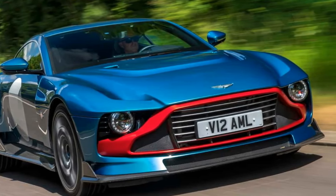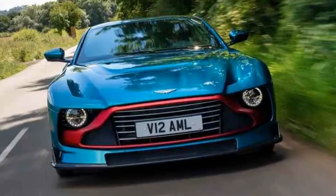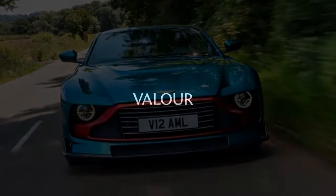5. Driving modes. The Valour offers adjustable drive modes, allowing drivers to tailor the car's performance to their preferences. The most aggressive mode, track, unleashes the full potential of the powertrain, while other modes provide a more relaxed driving experience for everyday use.